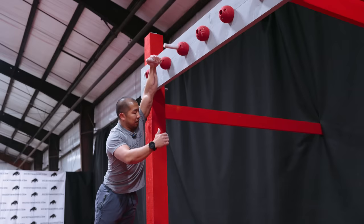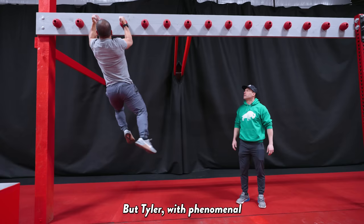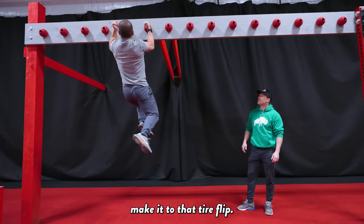One of the biggest challenges for bigger guys is being able to support your weight in a legless pegboard. But Tyler, with phenomenal upper body strength, is actually making this look really easy. Again, I just want to see him make it to that tire flip. Let's go, Tyler!